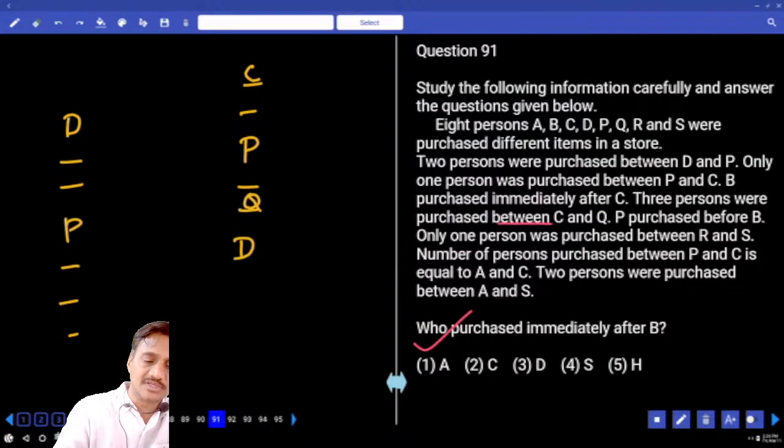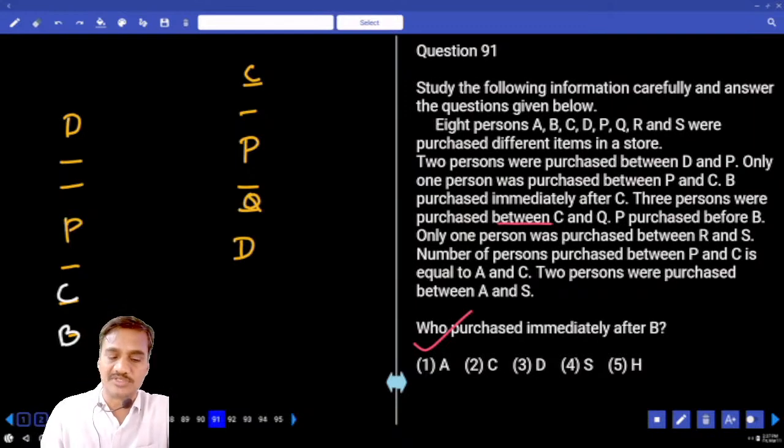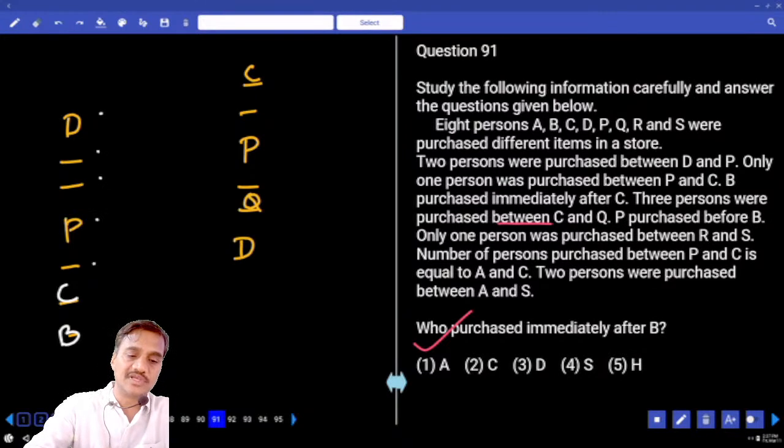And B is here. And if B is here, who is left, tell me? Now C is here, right? Now in between P and C, tell me how many persons are there? Only 1 person between P and C. Then, and B is after C. Now here 1, 2, 3, 4, 5, 6, 7 are there.